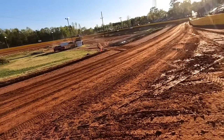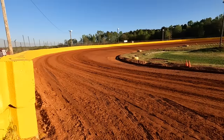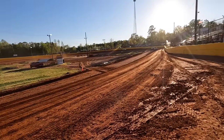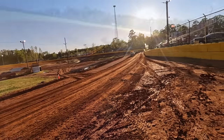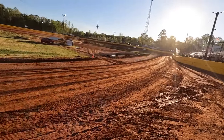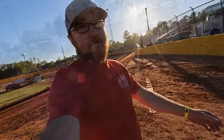There is a look at Buckshot Speedway, quarter mile red clay oval, about halfway between Montgomery and Birmingham near Clanton, Alabama. I want to say it was built in 2021, but I'm not sure about that. I know our first trip here was 2 years ago in 2022. Whatever the case, it looks a little bit narrow. Every time we've been here, I walked up here and thought, man, that looks really narrow. But every time we've been here also, it's raced pretty well.